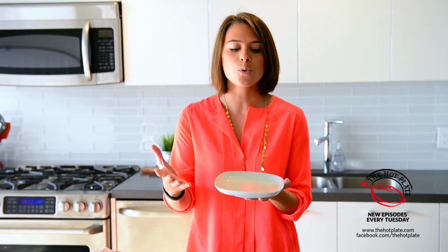Next up, we want to look for smaller plates. A big issue when we're talking about lunch or dinner items, especially with pastas, is that we're overindulging just because we want to fill that plate because our eyes are bigger than our stomachs. So instead, opt for a smaller plate, chew slowly, put your utensils down in between bites, and enjoy every tasty mouthful.